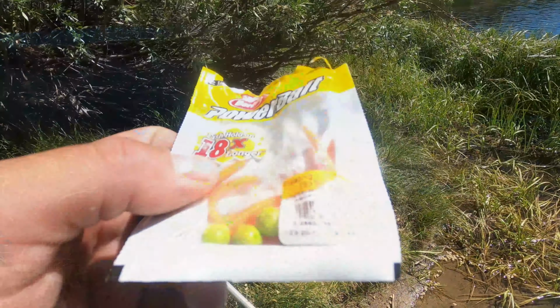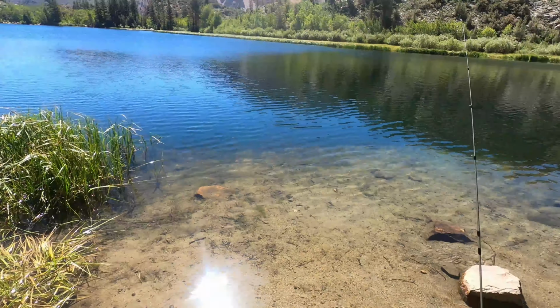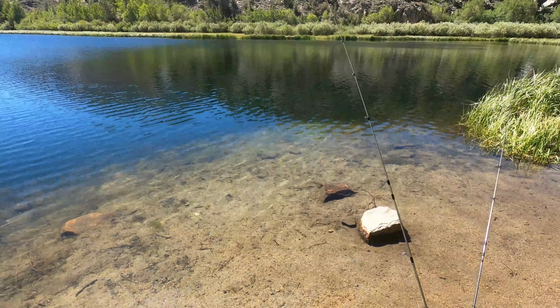So this is what we were using today. Mice tails and orange worked really well. Doesn't always do the job, but today it got the job done. So pretty good stuff.